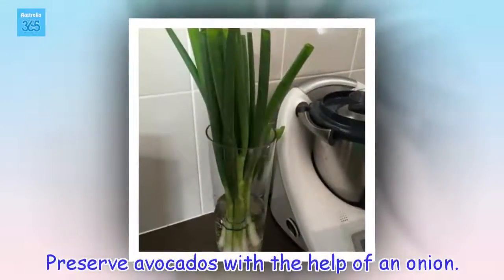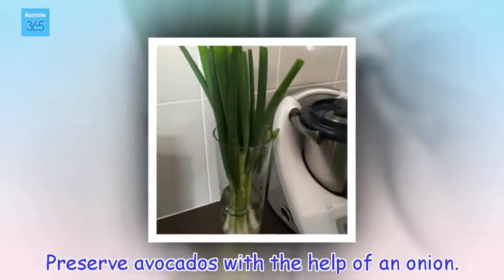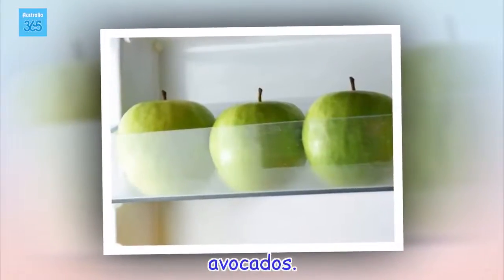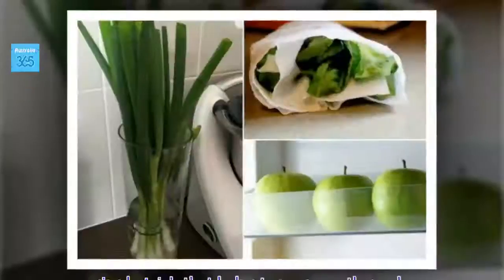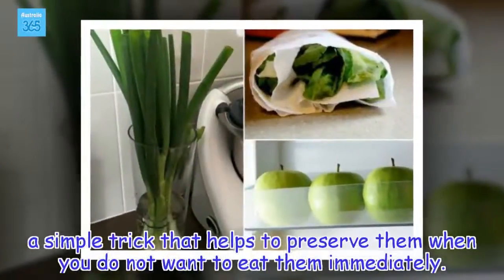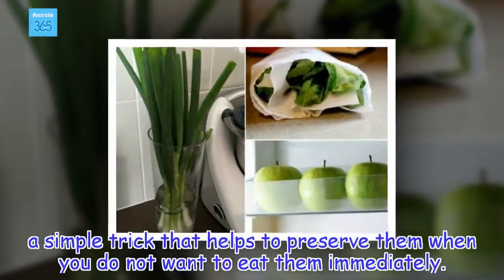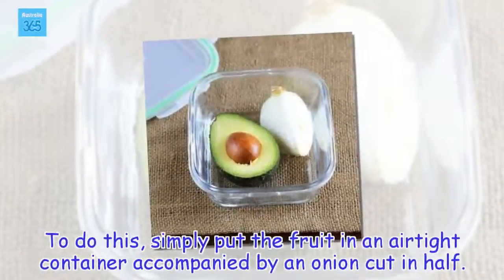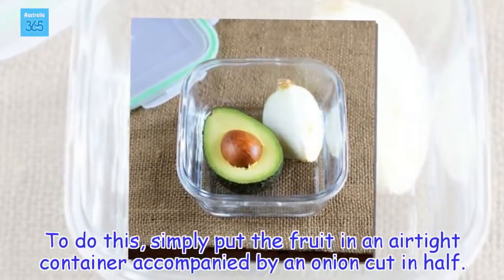Preserve avocados with the help of an onion. Avocados. A simple trick that helps to preserve them when you do not want to eat them immediately. To do this, simply put the fruit in an airtight container accompanied by an onion cut in half.